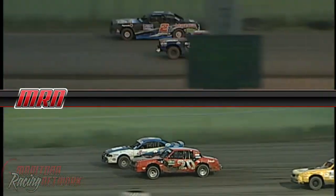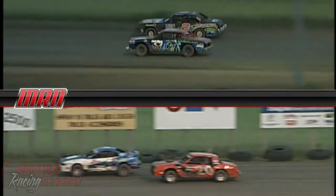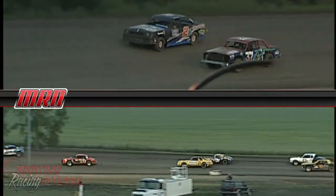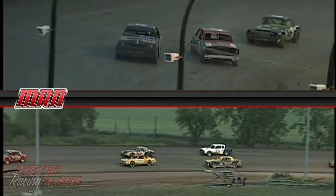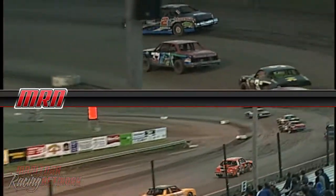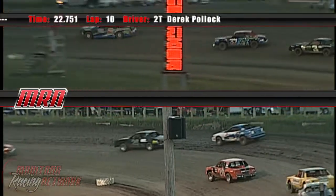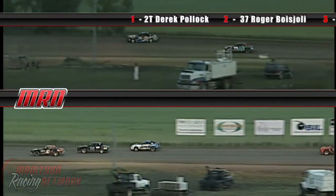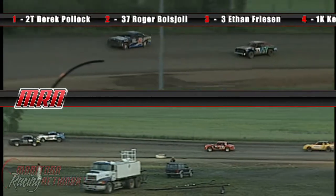Pollock ahead by a nose in the backstretch, but Beaujolais now has that inside track, and he seems to be having a little bit of grip there, so he may be able to muster out back out in front, but no, Pollock has a little bit more speed out on the outside. Derek Pollock, your leader now with 5 laps to go. Pollock, Beaujolais, Friesen, and then it's the 1K of Kevin Delane now in the top 4. Haven't heard his name in this race so far. He's moving up.